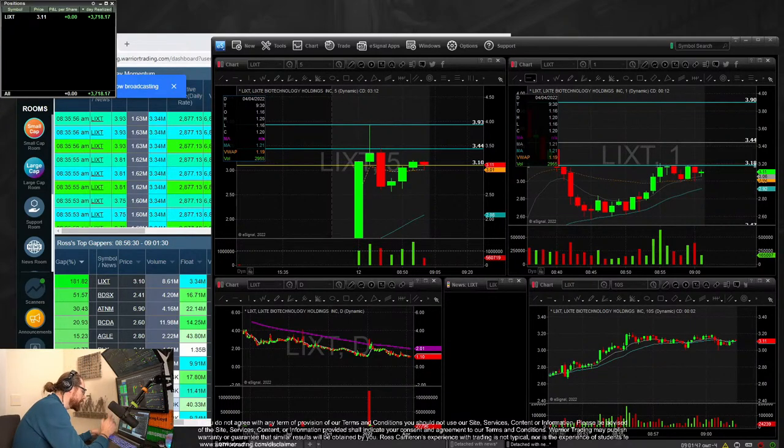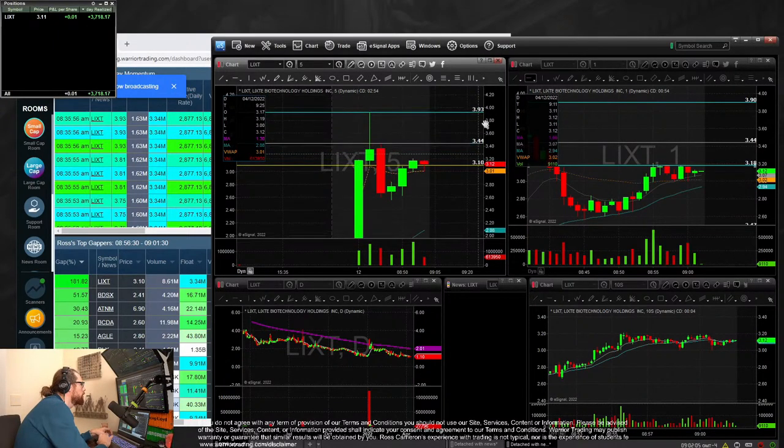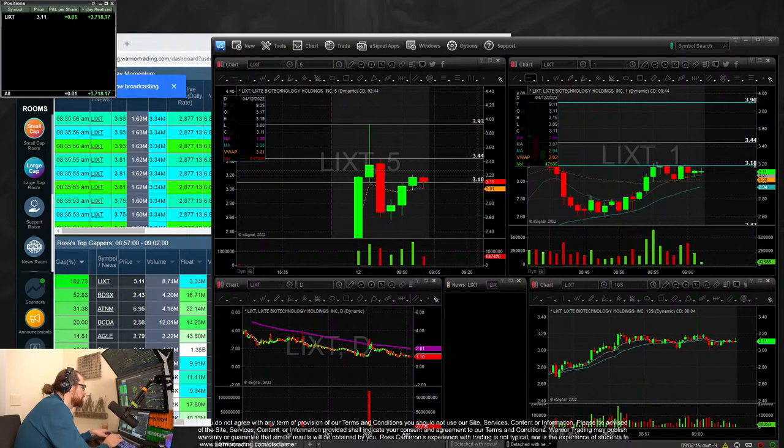So watching for the next attempt up to 3.20 for the flat top breakout. Our 5-minute candle right now is kind of a small light volume candle. Still has 3 minutes left on it.